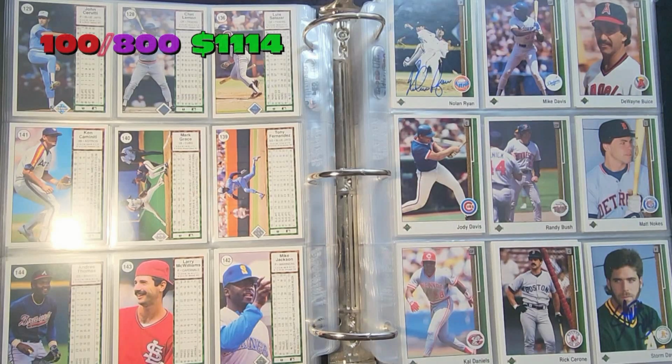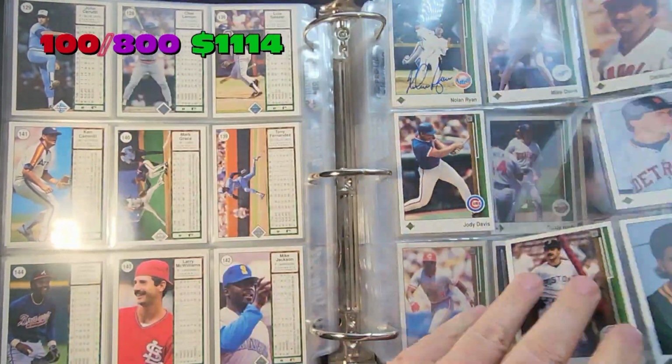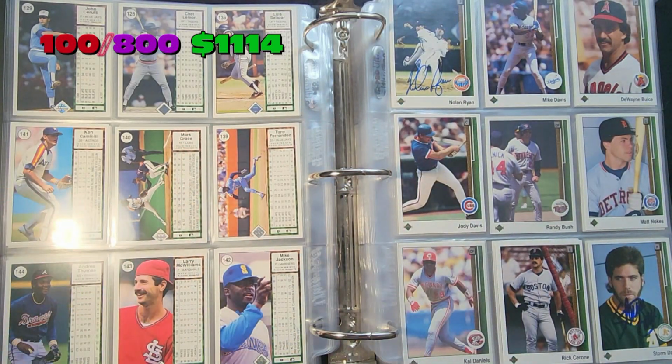1989 Upper Deck Progress Report time. Autographed Progress Report time. Trying to get every single card in this 1989 Upper Deck set signed. 10 cards going in today. The theme of today will be private signings. Majority of these cards came through private signings.